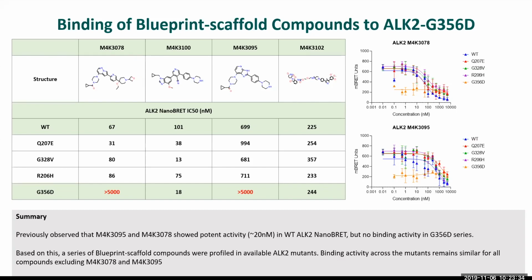No, it's not massive, but we need to look at the confidence intervals to see. It's more active against the G356D and the G328B. That's also one that's quite active at ALK5 as well, though, isn't it? It is. Okay. Yeah. No, that's not true. That one, we're a little bit selective.